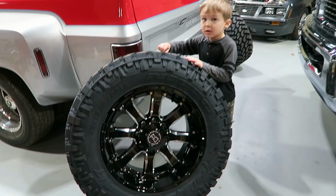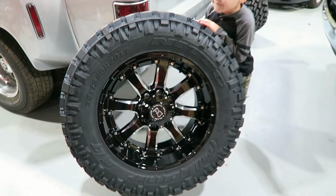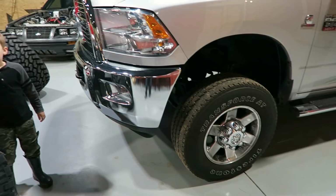What you think, dude? You like the wheels? Yeah. Me too. All right, let's get some tools, okay? Better get some tools to take the old wheels off and put the new wheels on. All right, let's go.